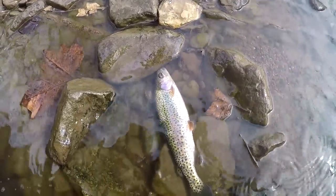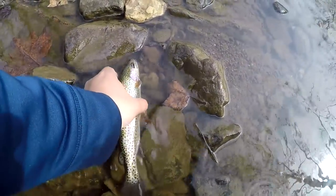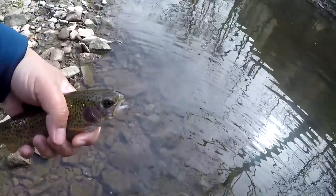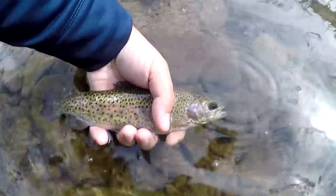Wow, man, the sizes here are definitely getting smaller, though, you know? This is like a baby, man. Look at this. Bro, what is this?